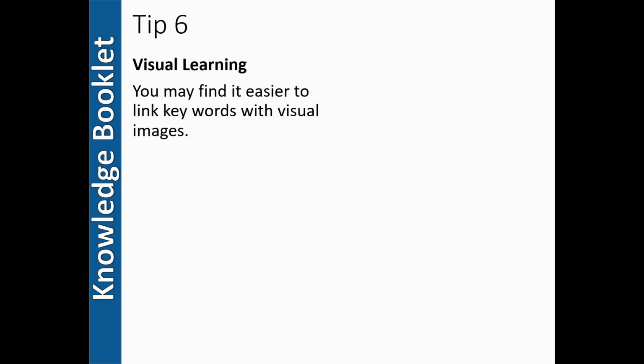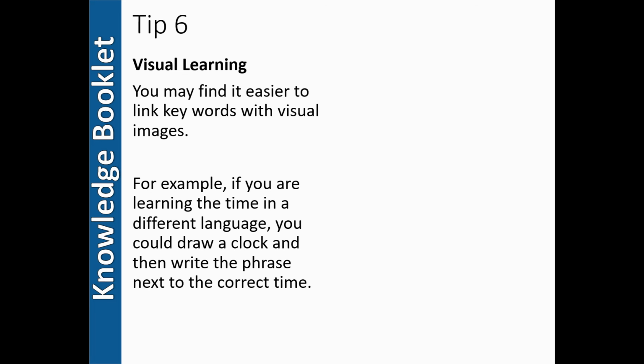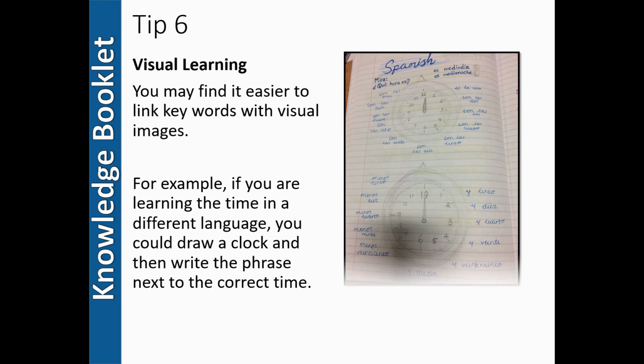Tip 6. Visual learning. You may find it easier to link keywords with visual images. For example, if you are learning the time in a different language, you can draw a clock and then write the phrase next to the correct time.